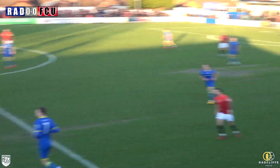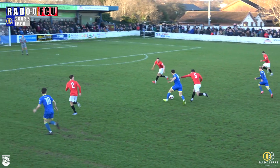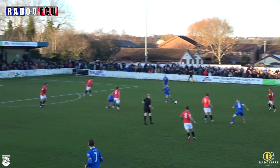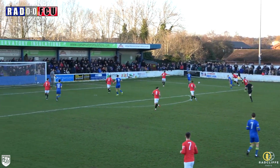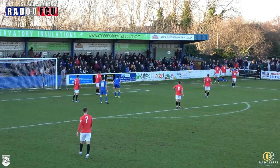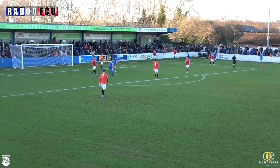I'll be honest, I thought that O'Brien got the wrong side of Regan Linney there, but it wasn't judged that way. Here's Joe Piggott showing off his man using his body. Well challenged though by Curtis Jones, but Nicky Adams sprays the ball out to the left-hand side for Jake Thompson, down the line for Harry Vaughan, who's up against Curtis Jones and his man, and he's surely been fouled there, and he has by Finley Armstrong.